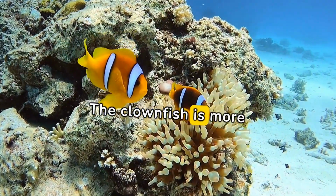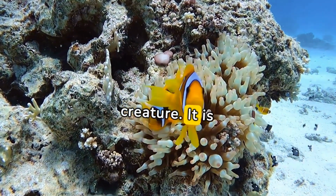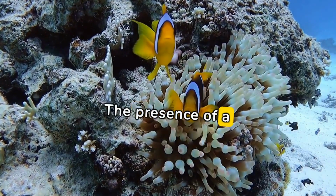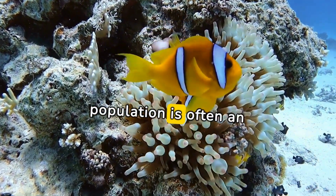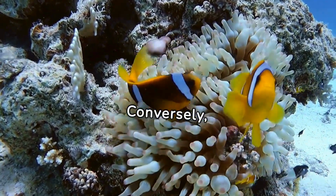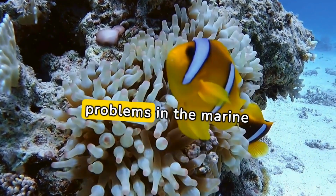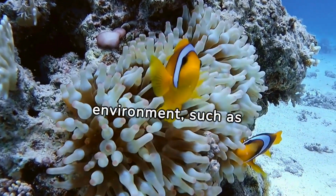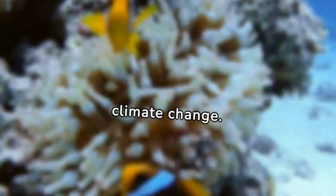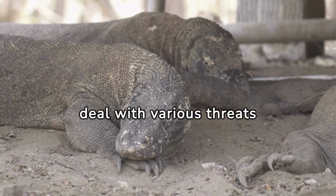The clownfish is more than just a beautiful and fascinating marine creature. It is also a symbol of oceanic health. The presence of a thriving clownfish population is often an indicator of a healthy coral reef ecosystem. Conversely, the decline in clownfish populations can signal problems in the marine environment, such as pollution, overfishing, and the damaging effects of climate change.